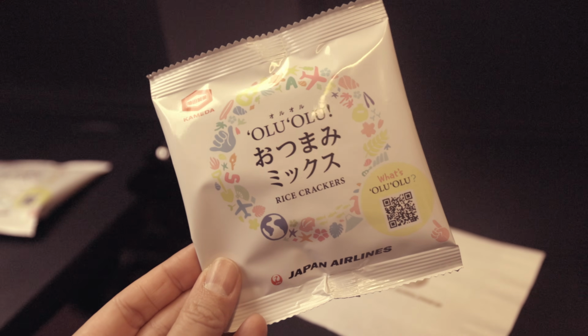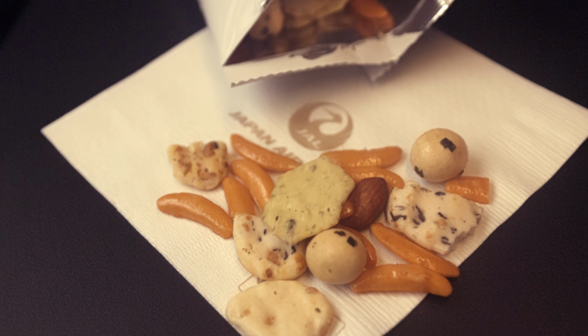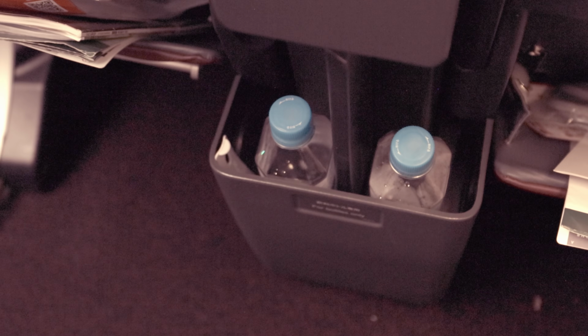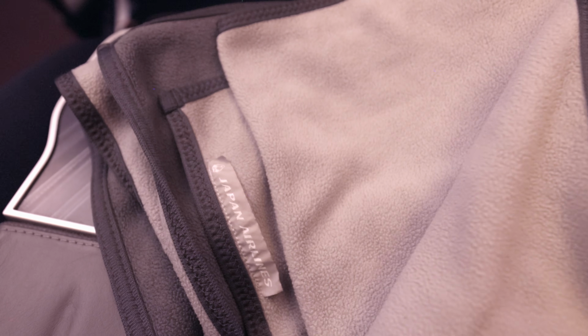They also gave us these rice crackers as a welcome snack, and these were delicious. I loved them. In the meantime, let's talk about the amenities. You'll get a bottle of water, slippers and a shoehorn, and a fleece blanket, which is pretty thin.